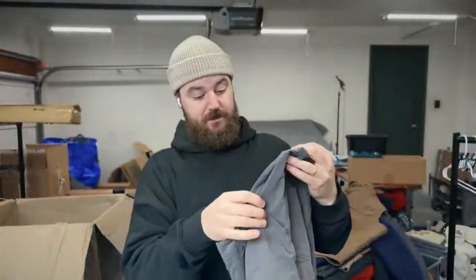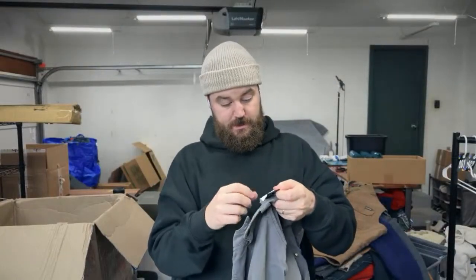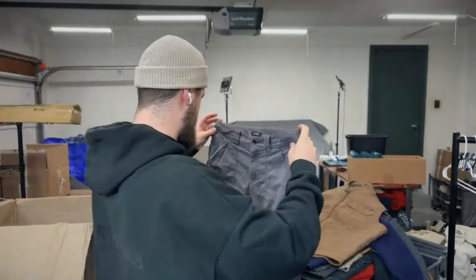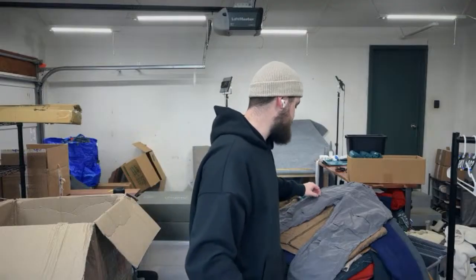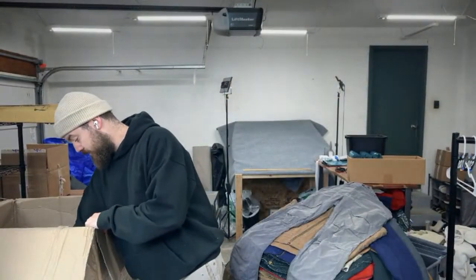Okay, here's some Arc'teryx pants. Let's see what the model name is. These are men's size 32. These are the Sullivan pants. They do have some distressing on them, but they look really high quality. They have like a patch pocket on the front. Very cool patch pocket. Let's see, what did I pay for the Arc'teryx pants? I paid $25 for the Arc'teryx pants. I don't remember what they go for.